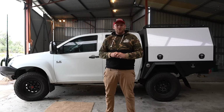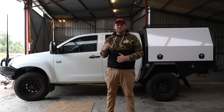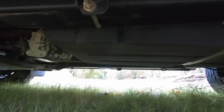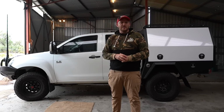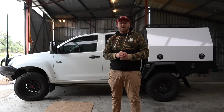But anyway, long before any sort of affiliation with Pedders, when I first bought this D-Max back in 2017, I got straight on to fitting heaps of touring mods, and it didn't take me long to realise that I was sneaking up over factory GVM before even towing anything. So I knew that I was going to need a GVM upgrade. I shopped around, spoke to heaps of people, got a wide range of quotes from many different companies, and decided on Pedders for a couple of reasons.